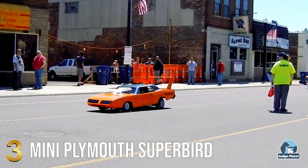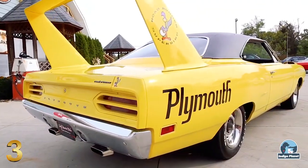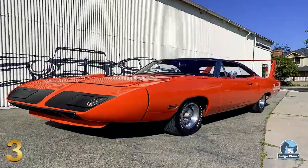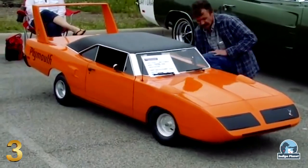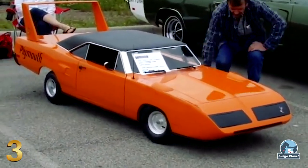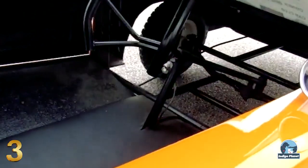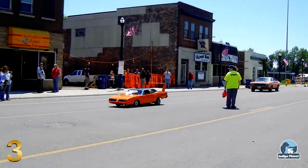Number 3. Mini Plymouth Superbird. Not everyone wants to spend $200,000 or so to drive a real Plymouth Superbird, but Rick Bleckstedt wasn't bothered about the astronomical price of the classic muscle car and opted to build one on his own. Instead of trying to completely reproduce the legendary vehicle, the man decided to make an adorable half-scale replica which is only 60 centimeters tall that turns heads around wherever it goes.